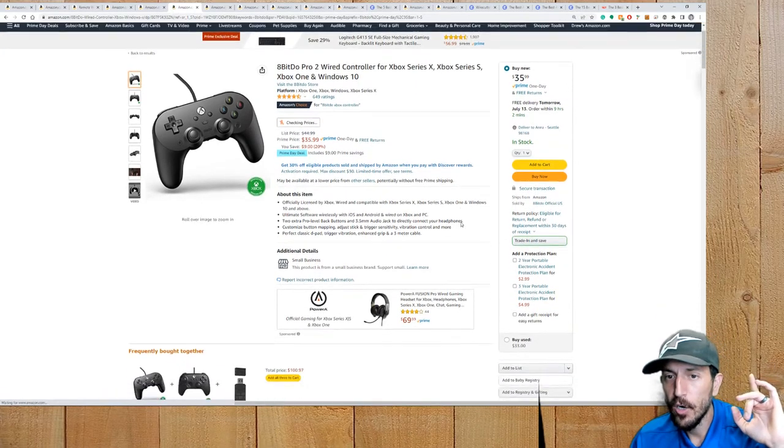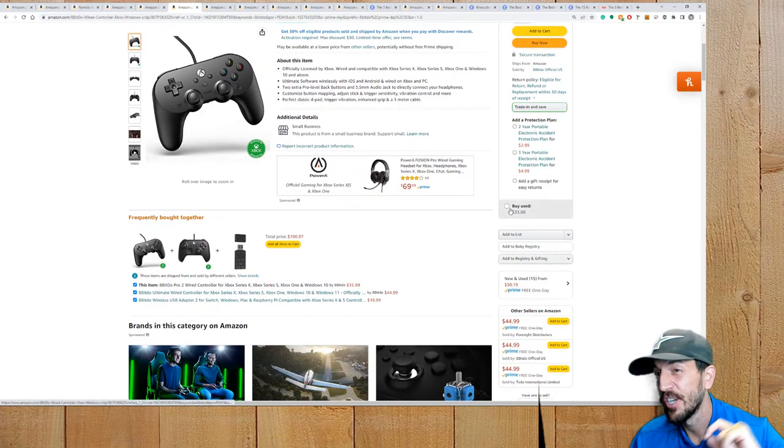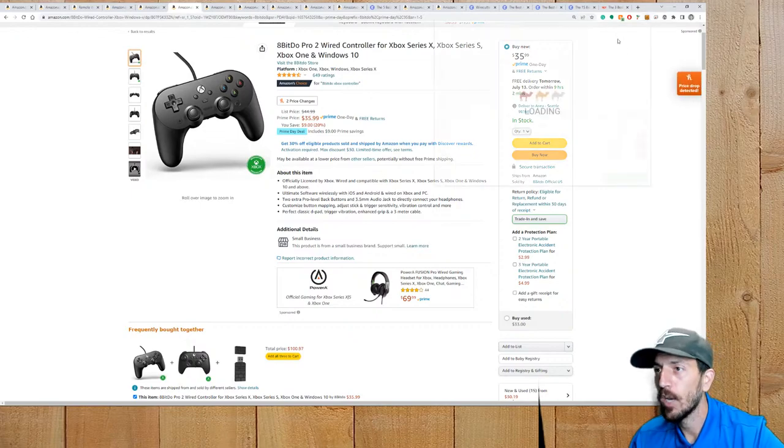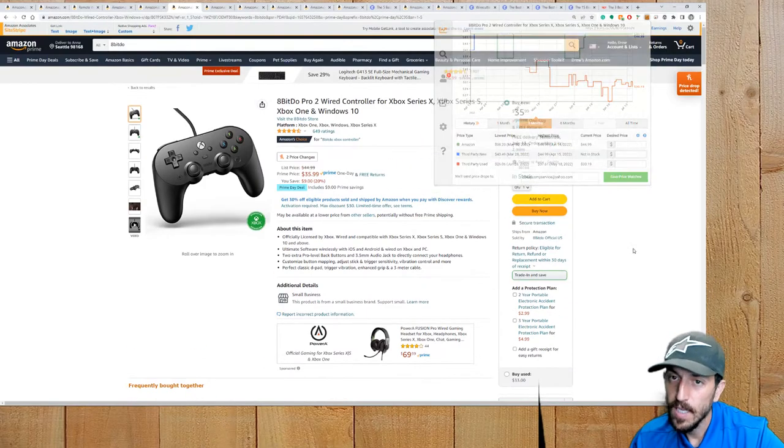Now, okay, used. I saw it earlier. Someone had it used for like 30, right? So it might be a good time to also get it used. But again, if you look at Camel over here, they do go on sale regularly. I guess not the Pro 2s. Yeah, because this is the Pro 2.